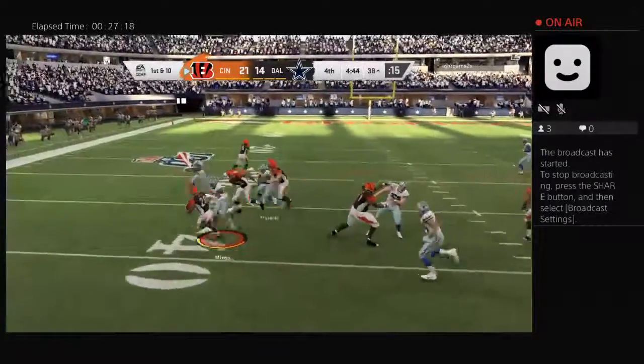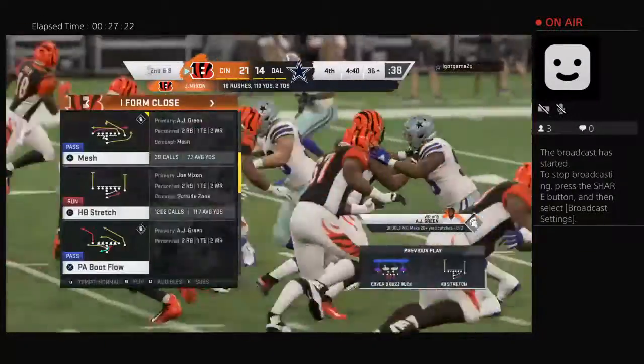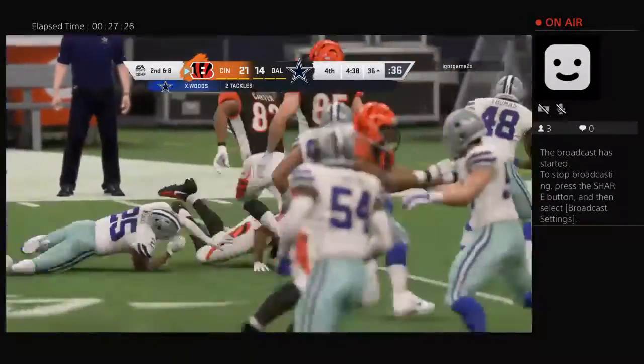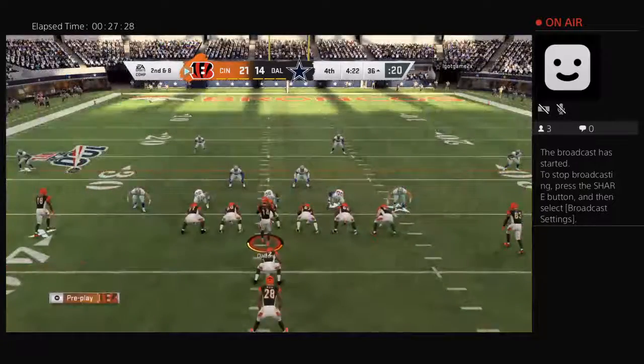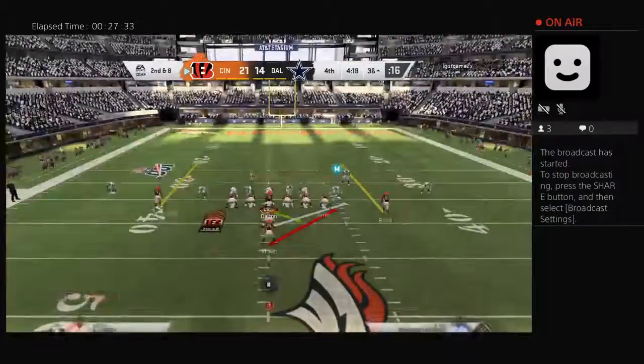Dalton with a give here to Mixon. Xavier Woods, the free safety, up to make the tackle. Offensively with the lead, you want to run the ball, keep the clock going, but you also want to still kind of be in attack mode too, right? So how do you do that and not come back on your heels?